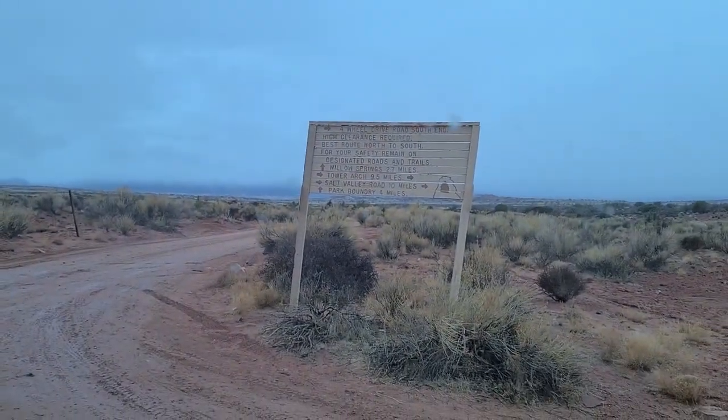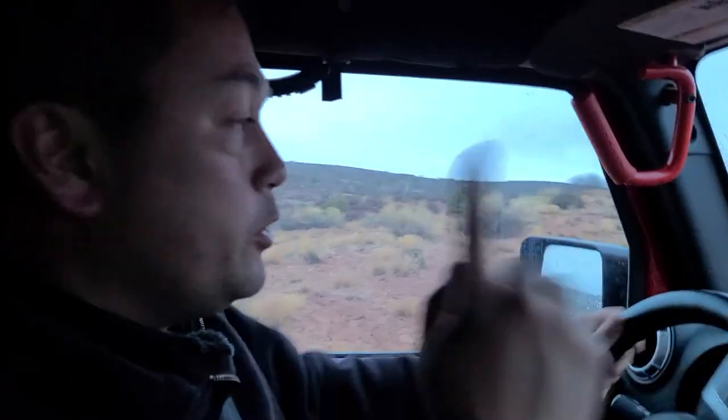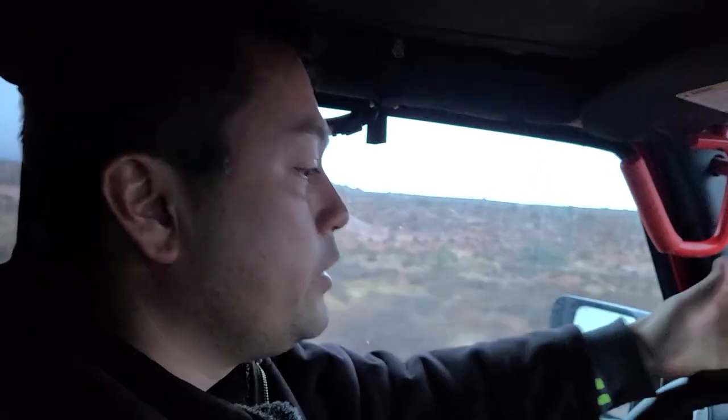Let's see. What is that one? Salt Valley Road, Tower Arch, and four-wheel drive road south end. So if you take this trail from the north end and come down south, it is easier than if you go from the south end up north. The trail guide that we were looking at told us to start at the north end and come down. Definitely, I get it. There's a lot more technical stuff to climb if you go from the south end to the north. But if you just want an easy, moderate difficulty trail, this is definitely worth it. Yeah, Ruby's throwing mud all over the windshield.